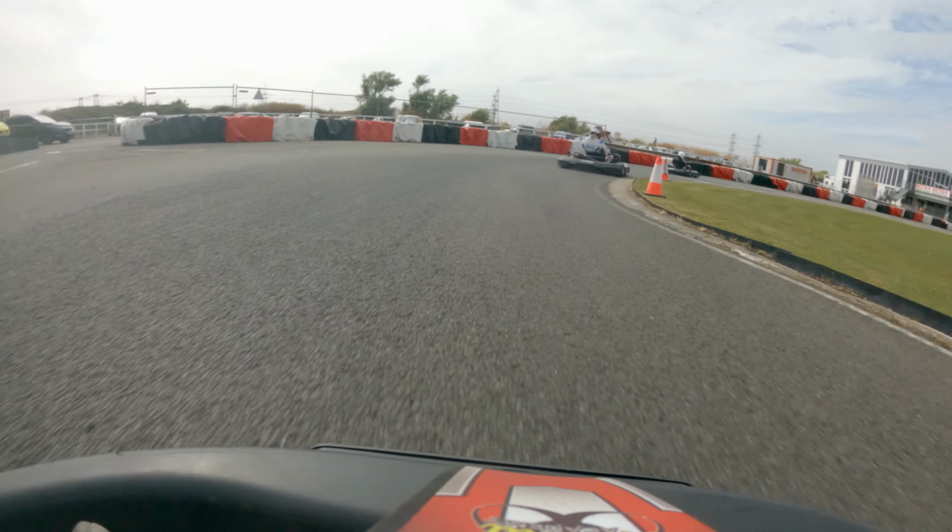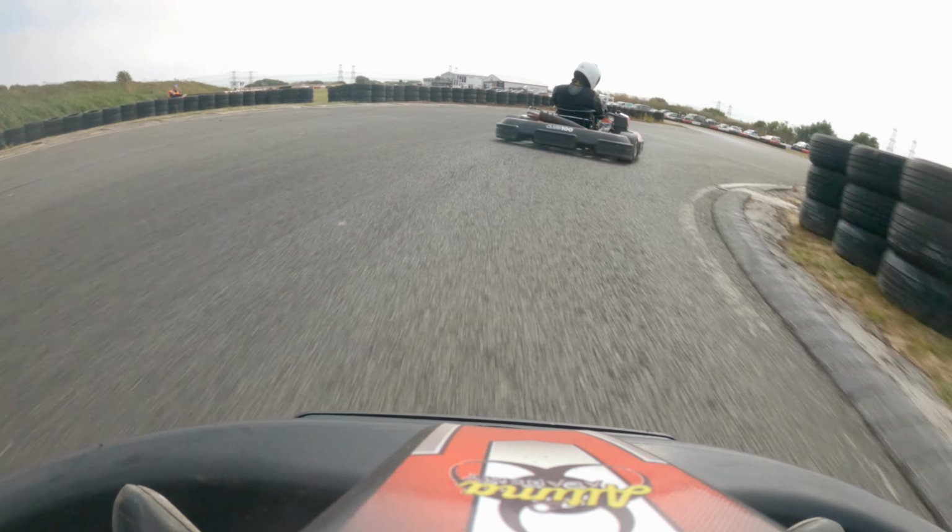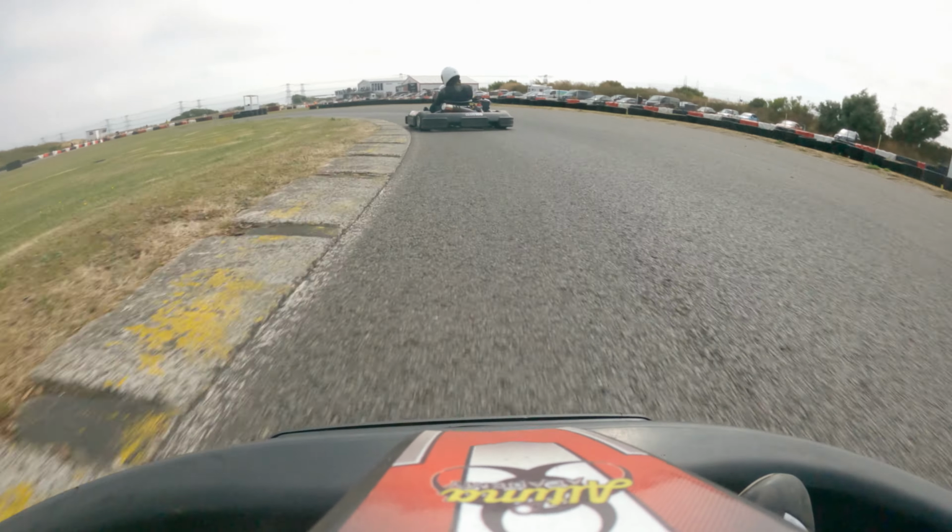Probably the main overtaking spot on the circuit over this weekend was going into that double right-hander. Really strong headwind on both the Saturday and Sunday, going down that main straight towards the double right-hander, which meant that if you were behind somebody, not only did you have the slipstream, but it was amplified based on the fact that you were shielded from the high winds by them.